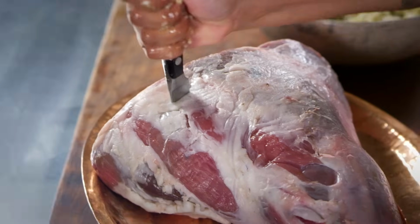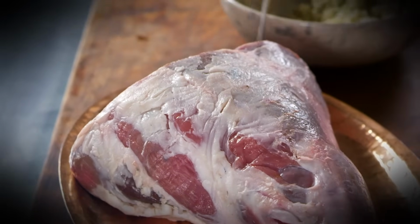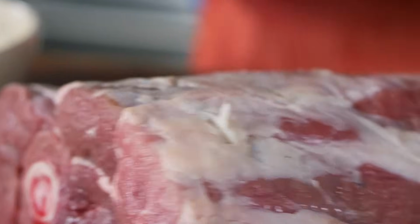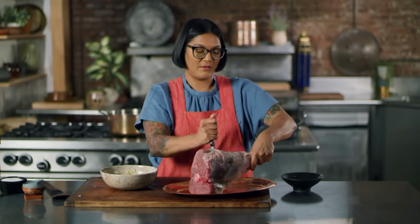Now we get to stab. Lamb is expensive now, so I can only imagine, was it more expensive then? We're gonna turn it. Just keep going.